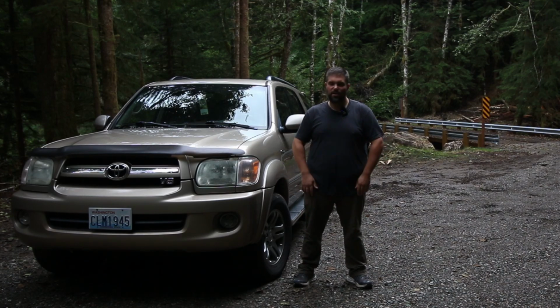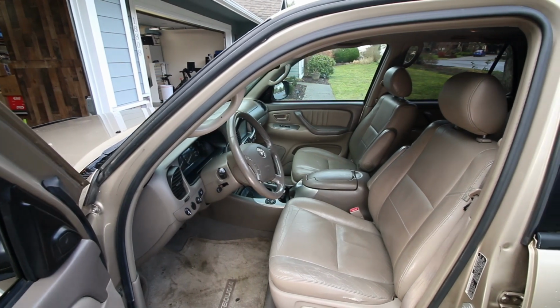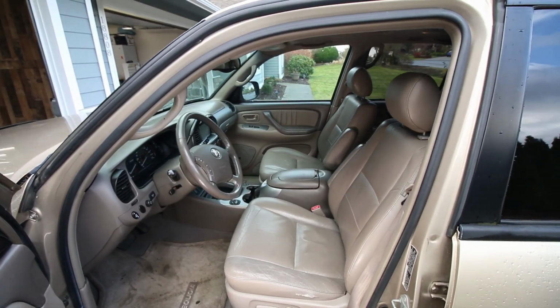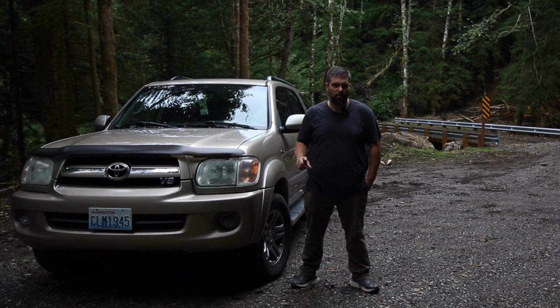You can have a leather or cloth interior indicated by the limited packages. You have front captain's chairs, which they're okay. You know, they can have the typical Toyota fatigue of the driver's side fabric or leather kind of wearing through on the side of the seats.